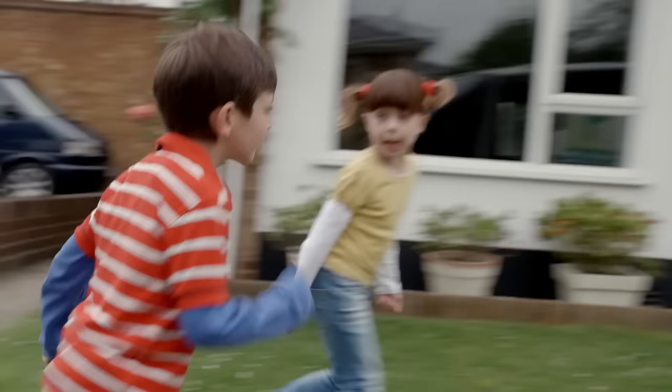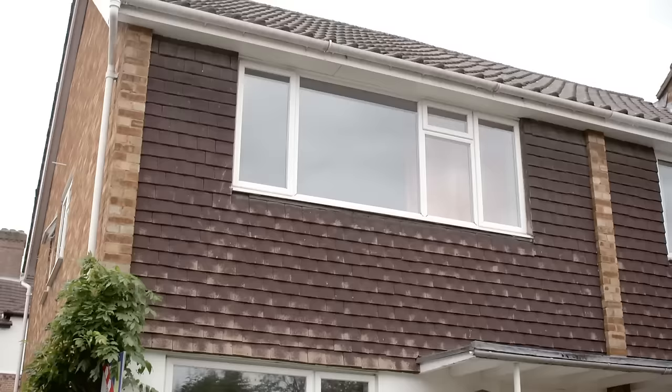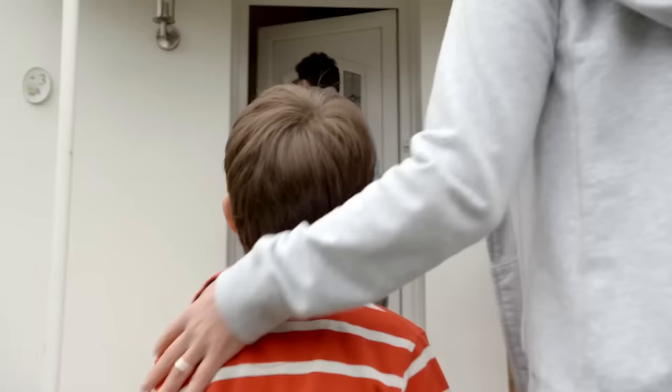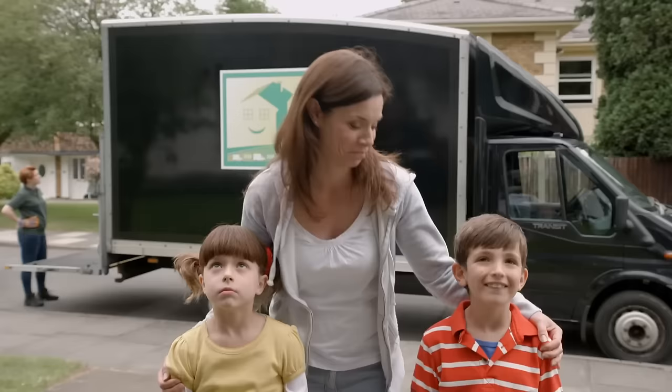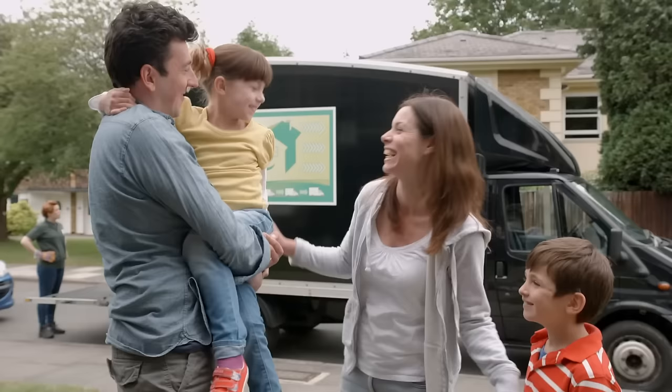We need to say bye-bye to our house. Oh, yeah. We went back inside one more time, and we said goodbye to every room. Now, we just need to say goodbye out here. Bye, house. Bye, garden. Bye, front door. We will miss you. We've had some great times in this little house, haven't we? Yeah. But we're going to have even more wonderful adventures in our new house. I can't wait. OK, everyone ready to go? Yes. Come on.